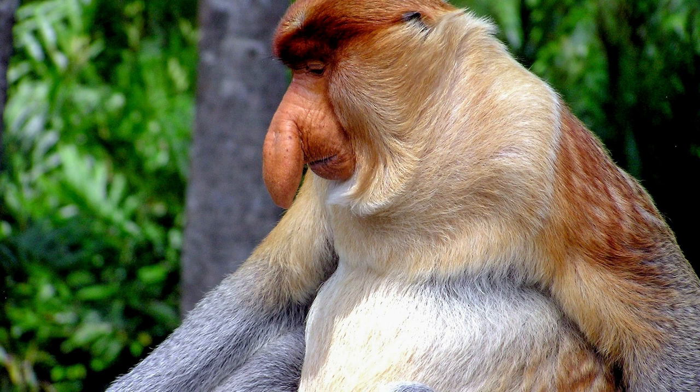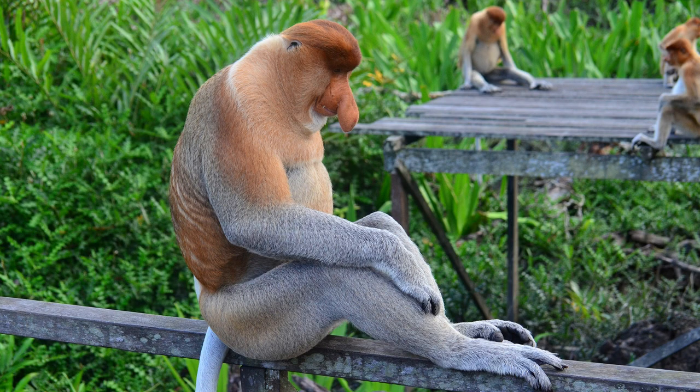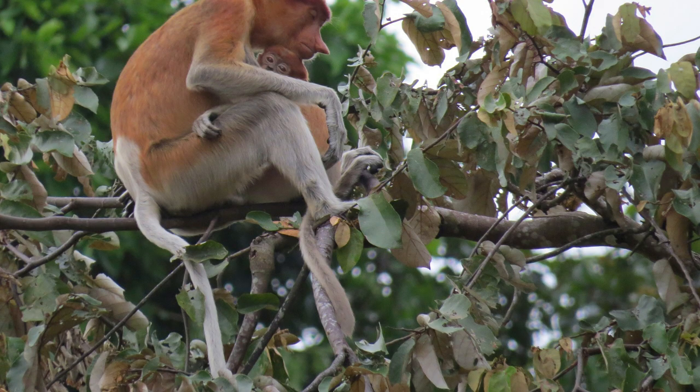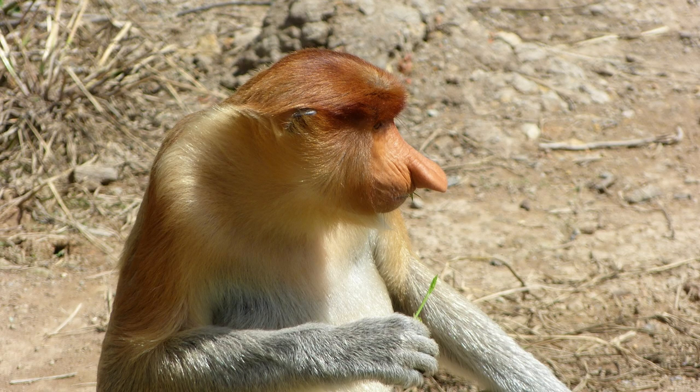These monkeys are primarily herbivorous, with a diet consisting of leaves, fruits, seeds, and flowers. Their specialized stomach compartments aid in the digestion of fibrous plant material, helping them extract the maximum nutrients from their diet. Interestingly, proboscis monkeys have been observed to engage in unusual behavior, such as swimming and wading in rivers, a behavior not commonly associated with primates.